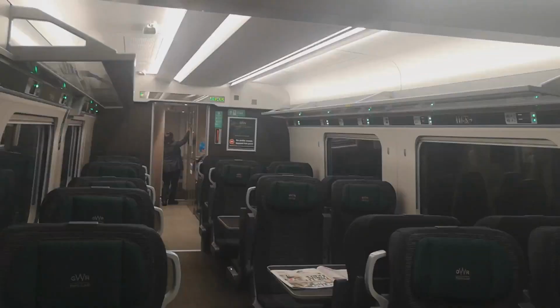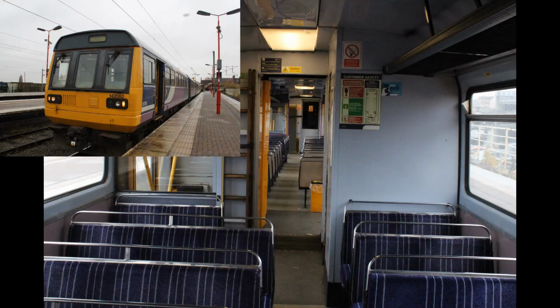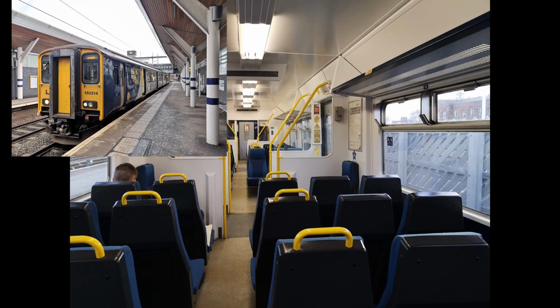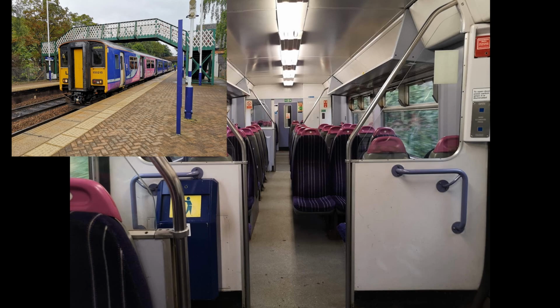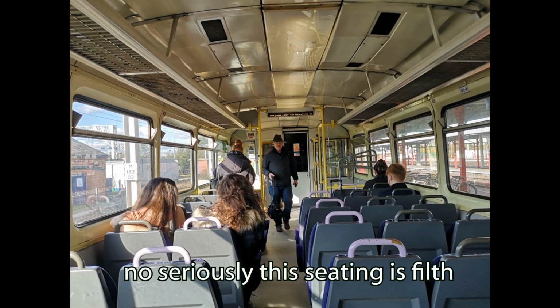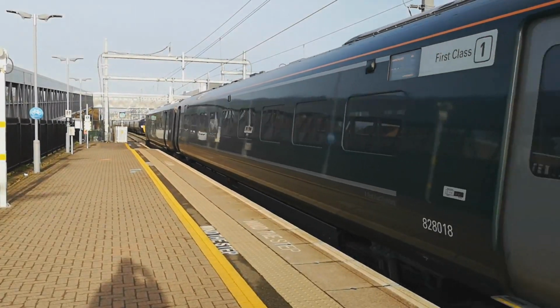I feel pretty confident in saying that almost any UK train I've been on is more comfortable than the IET. The Class 455, the Pacer, the Class 700, the Pacer, the refurbished or unrefurbished Class 150s, the Class 345, a street light. Basically any of them.